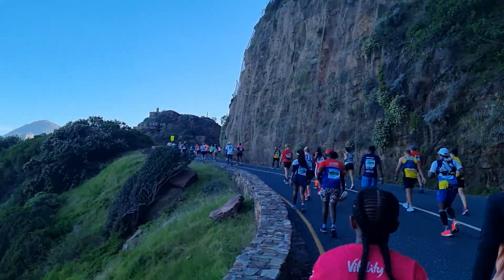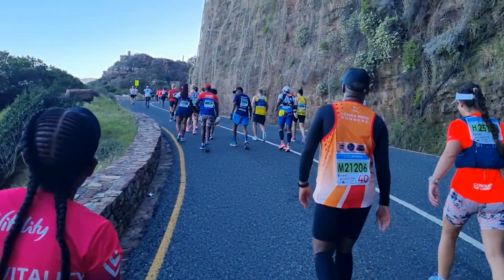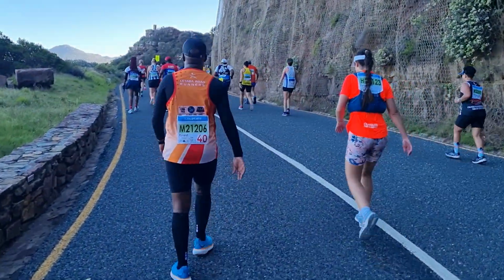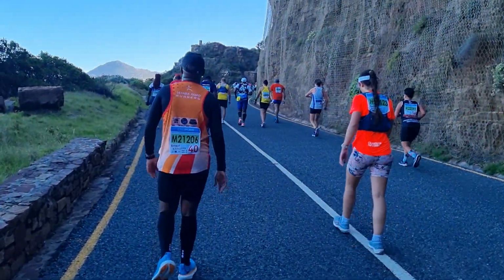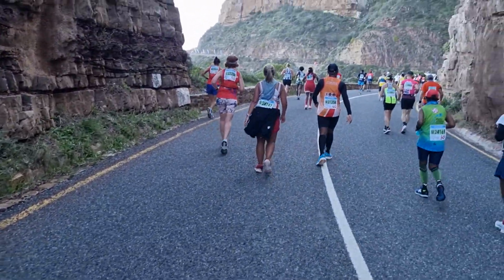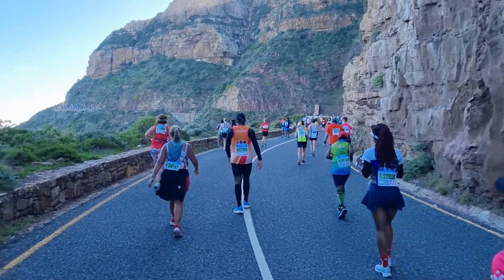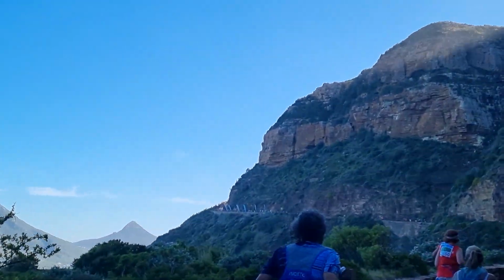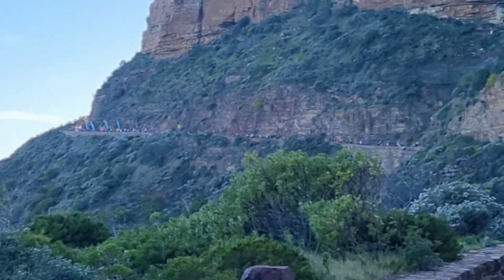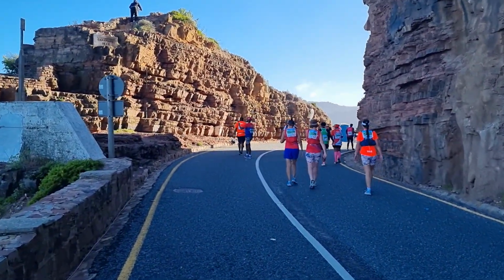This little section is known as False Chappies. A lot of people get to here. I think it's the top of Chapman's Peak. Unfortunately, there's still about another K to go once you get around the corner. Okay, so we've just got to the top of False Chappies. There in the distance, you can see the actual summit of Chapman's Peak. About a K to go. And here it is, the top of Chapman's Peak.